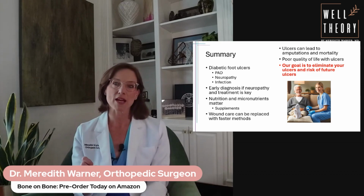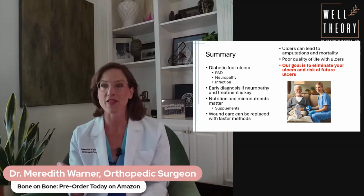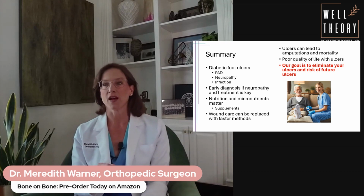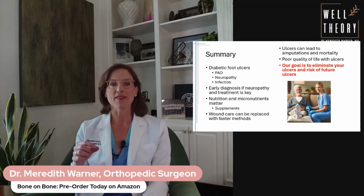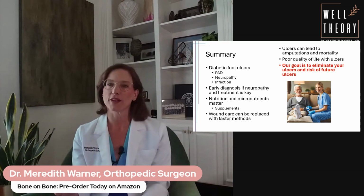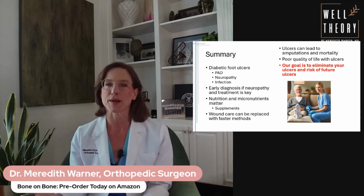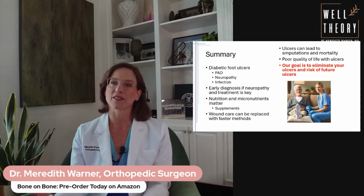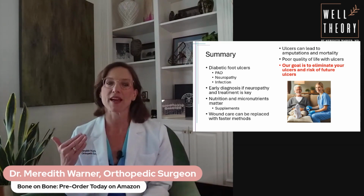And then if you have a diabetic foot ulcer, remember, it can lead to amputations, which can lead to death 30% of the time. Remember the elevated morbidity at 50% at 3 years. And then just in general, having a diabetic foot ulcer just leads to a poor quality of life and depression and social isolation. We don't want that for anybody. So let's get these things healed quicker, or even better, prevent them from forming at all.